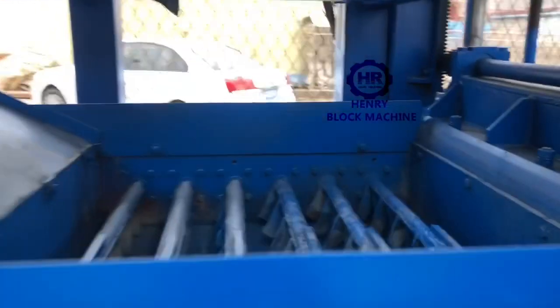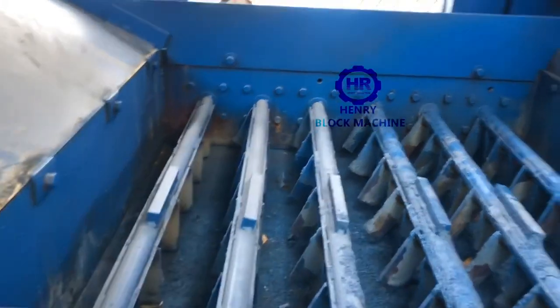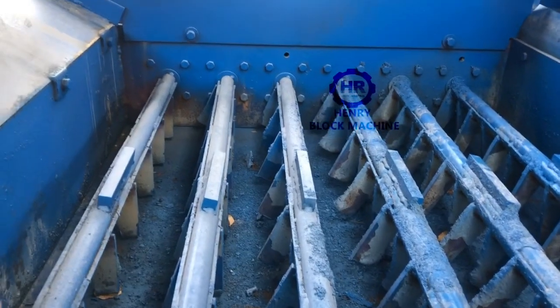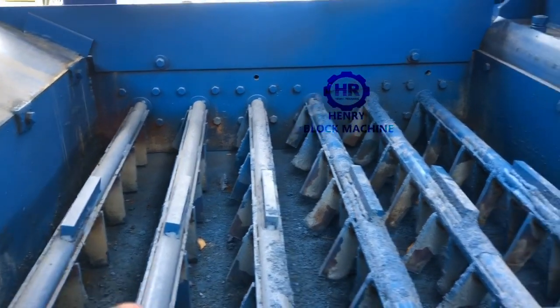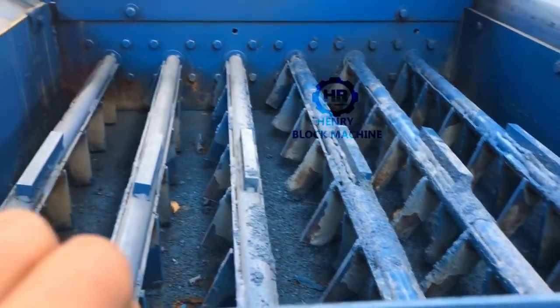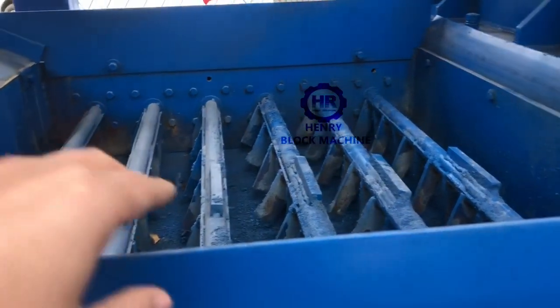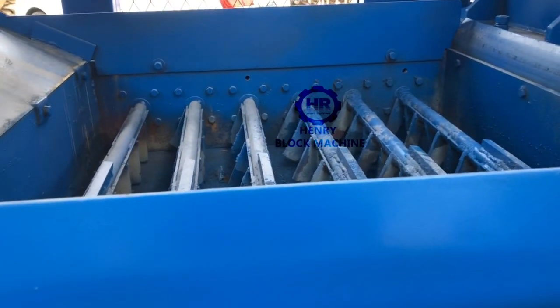Followed down inside the material cart for the feeding and distributing, and also for the feeding and spreading in the area here. The concrete material will flow inside here for the feeding and spreading.